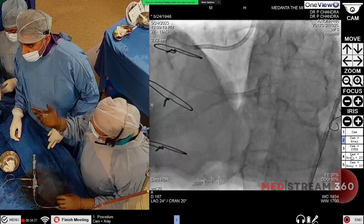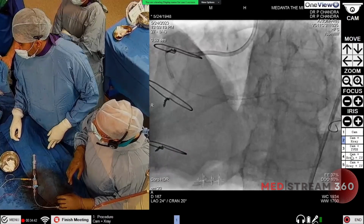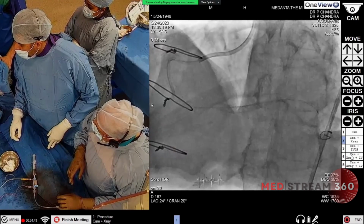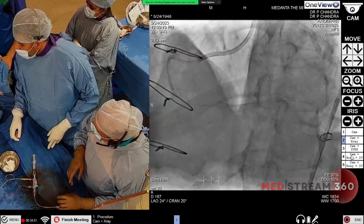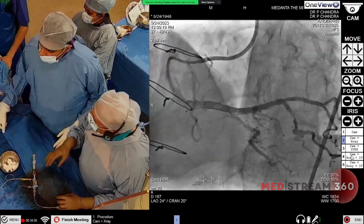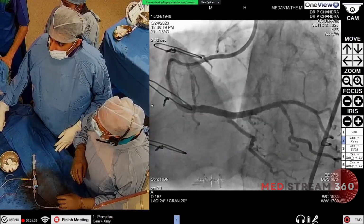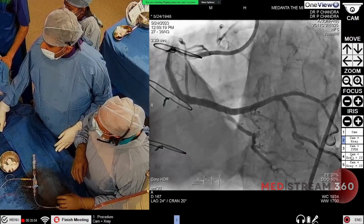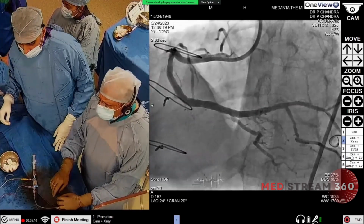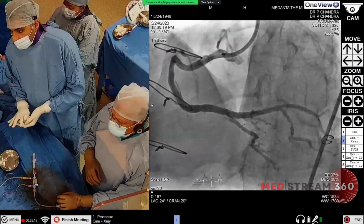And we have done the IVUS also. How much is the cross-sectional area in the proximal and the distal? Yeah, here you can check. The minimal area, MLA, 9.9. In this distal RCA, I think has a good overall outcome, will be fine. And distally, how much is this? 8.8 square millimeters.